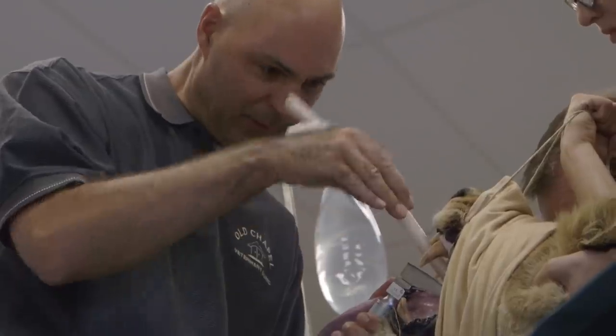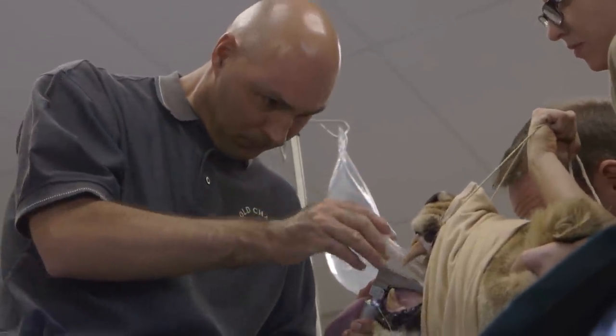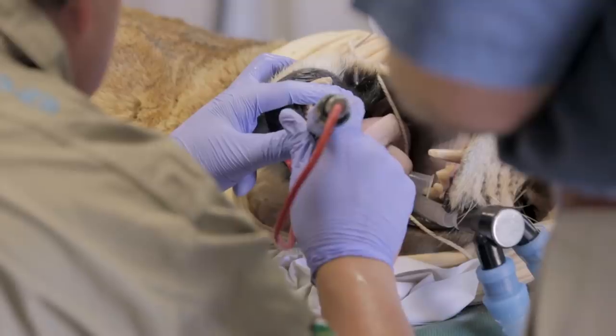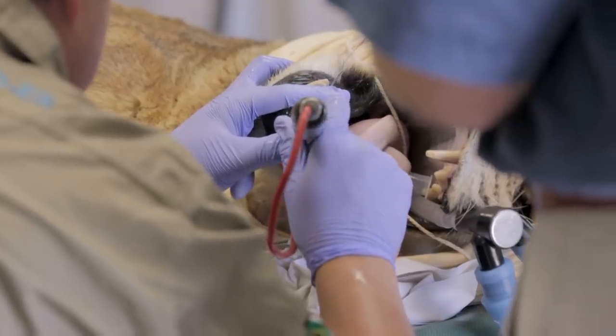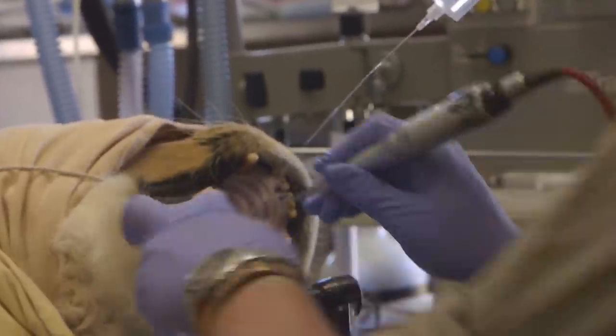Two root canals will take a while, so Dr. Caldwell hooks Gypsy up to a respirator to make sure she gets enough oxygen. The dentist drills holes at the base and tip of the canine teeth to clean out the inside of the tooth. The pulp is exposed and therefore infection is going to go in, potentially can go all the way into the jawbone. And that can cause abscessation and pain.